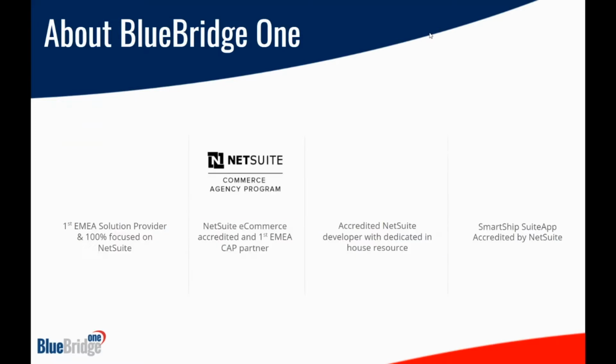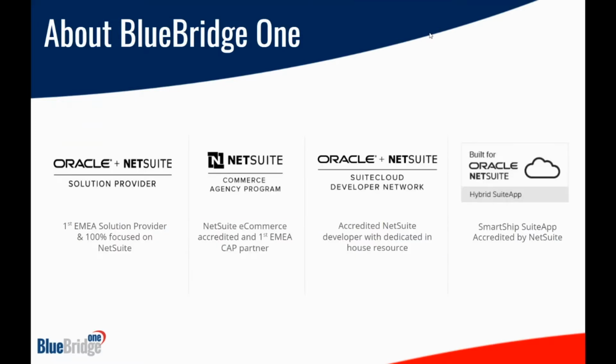And just finally in this section, a couple of things that are particularly relevant to SmartShip: we're a member of the Suite Cloud Developer Network that's run by NetSuite, and SmartShip is accredited by NetSuite and has the Built for NetSuite accreditation, which is a process we go through twice a year to retain that accreditation with NetSuite.